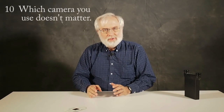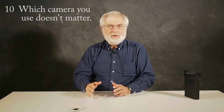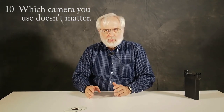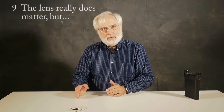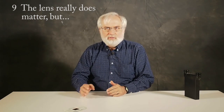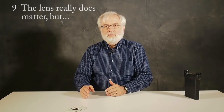Number 10, what camera you use doesn't really matter. This could be a long topic, but great photos have been taken with some really cheap cameras, and I've known guys with really expensive cameras that can't take a decent picture. Okay, number 9. You've already been told that it's the lens that really matters. Well, that's sort of true. Again, a lot of great pictures have been taken with $50, $100 lenses. Don't get wrapped up in finding the most expensive lens.